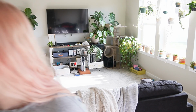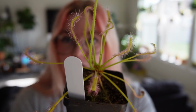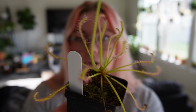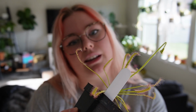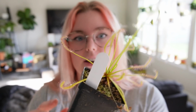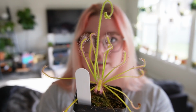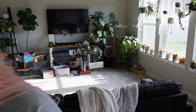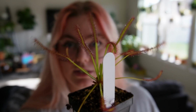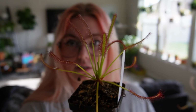So I bought myself this really cute little sundew. It is genuinely so beautiful. So this is an albino Drosera capensis sundew from the Gem State Carnivores. This stuff actually at a succulent day. It's very amazing. And then I got the same one, but this is Drosera capensis typical sundew. So this one's like all red and also very cool.